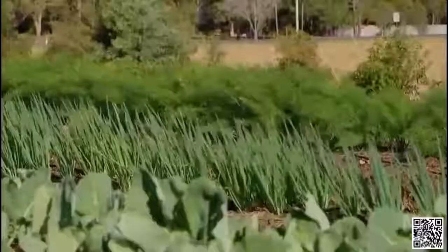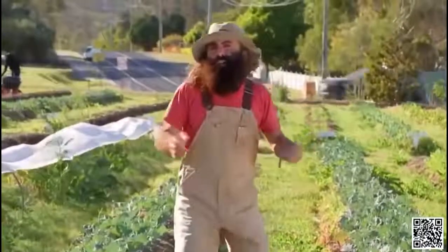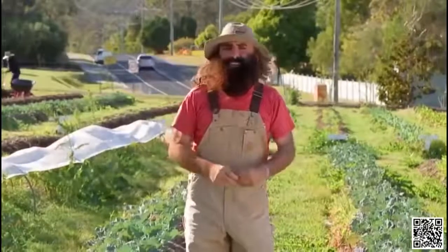This isn't any old market garden. It's a thriving business enterprise run in a really innovative way. I'm at Millen Farm on the outskirts of suburban Brisbane. 6 years ago, this half hectare of land was no longer wanted by the CSIRO for cattle research. So it was up for grabs.